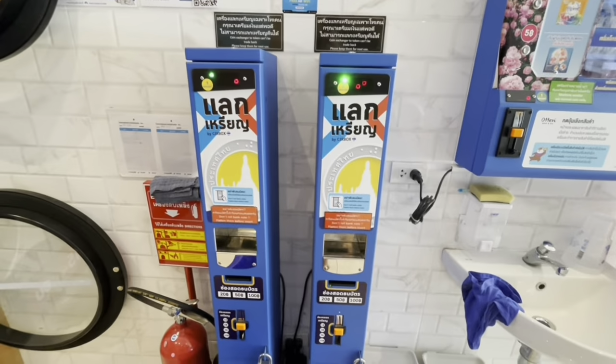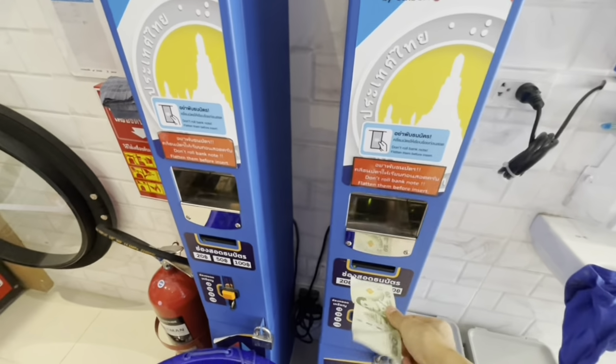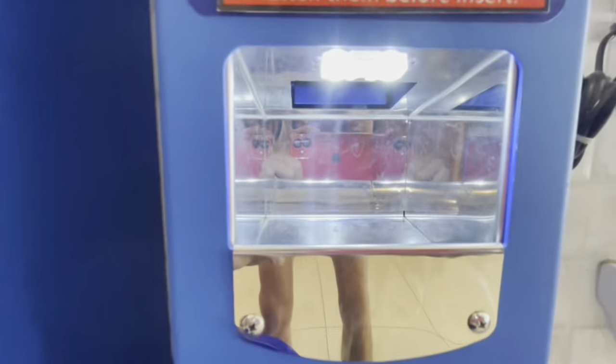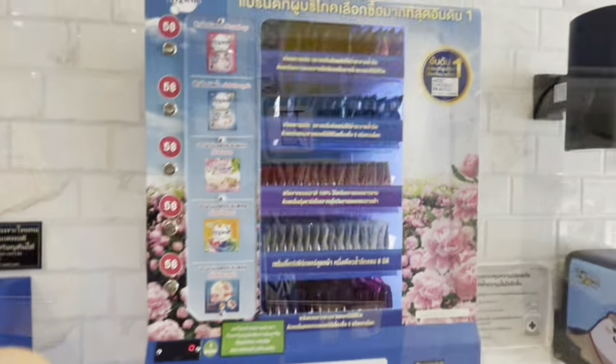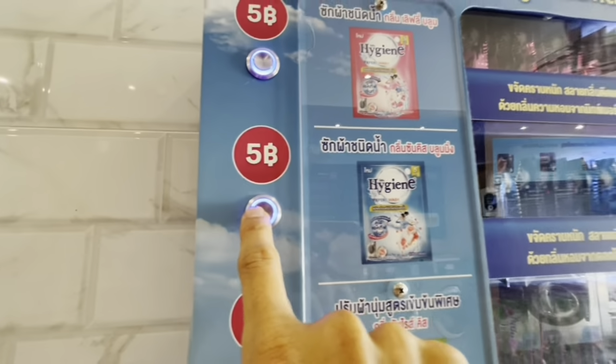First of all, you come here to exchange the tokens. You just put the banknote here. You can insert the coin, insert the banknote, insert anything here. And then nearby, you're going to see the detergent. Then it's going to come here.